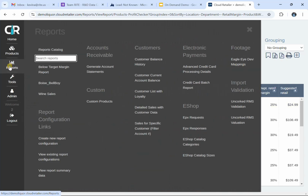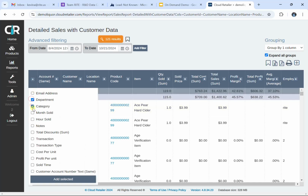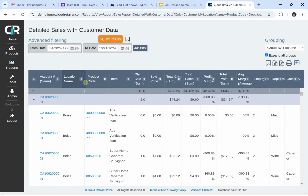Another example of a cool report, or maybe just an example of a general report, is detailed sales with customer data. I use this report mainly to show, again, some of the cool things you can do in Cloud Retailer that you can't do in other POS systems. One, very simple, we can add columns to a report without having to completely back out and rerun the report. Likewise, we can remove columns from the report if we don't want them to show. And then we've got some fairly standard things and some fairly unique things.